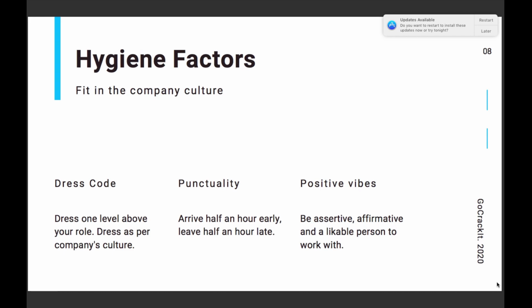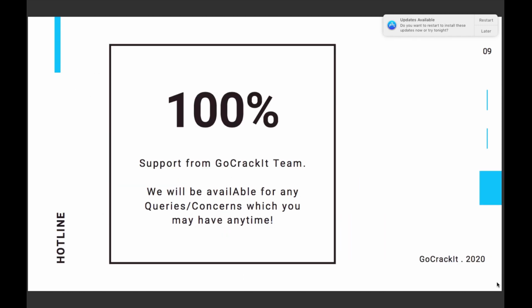Show positive vibes, be a likable person. It is not only your manager who is going to decide whether to offer your PPO. It is your manager, his or her seniors, your team members, and other members in the organization who are going to take a collective decision, and hence be that person whom everybody wants on their team, right? So keep these things in mind, and with that, we are sure that you would convert your PPO.